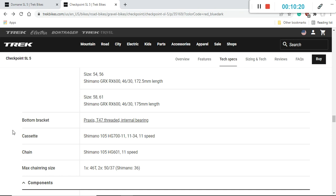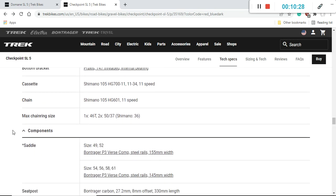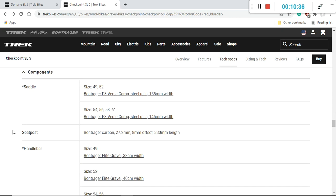So this is now again up to you, a GRX group set a bit more dedicated to gravel riding, and that's why the chainrings at the front are a bit smaller. But make no mistake, you can run here chainrings on this Checkpoint all the way to 50/37 if you really want. Now let's talk about some smaller components like the saddle and the seat post, and also handlebars and the stem.